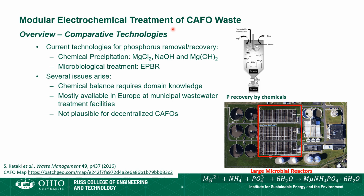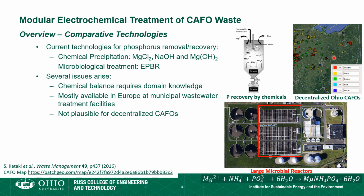In addition, a lot of these technologies, especially the chemical one, have been deployed more at municipal wastewater treatment plants. And so things like economies of scale are great if you have a centralized municipal wastewater treatment plant, but they couldn't quite work for a decentralized operation like an animal feeding operation. So using Ohio as an example, you can see on the west side of Ohio, you have this large concentration of farming operations.